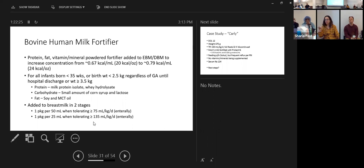Then the carbohydrate is a small amount of corn syrup and lactose, and the fat is soy. And there's an MCT component to it also. So it's about 40% MCT oil in it. Regular formulas would be lower, but the bovine fortifier has a little bit higher. When we are starting it, we would do it in two stages, and that's just for feeding tolerance. We would start one package in 50, so that's your 1 in 50, start it at 75 mils per kilo enterally, and then once we get up to 130 mils per kilo enterally, then we can do our full HMF 25.